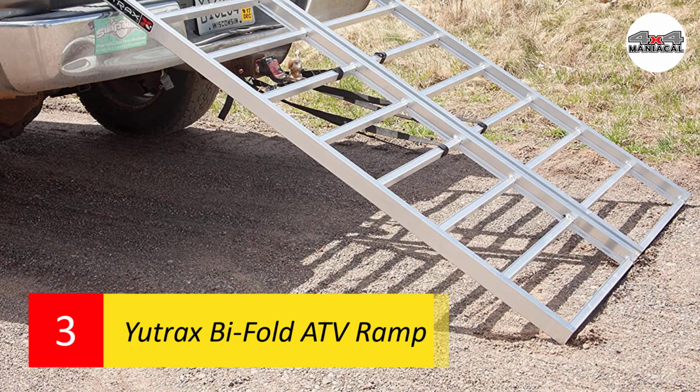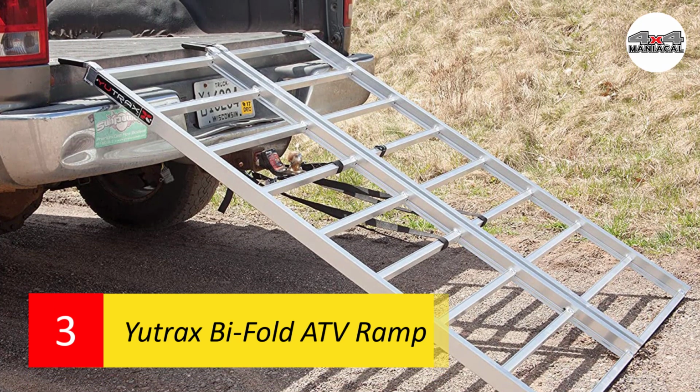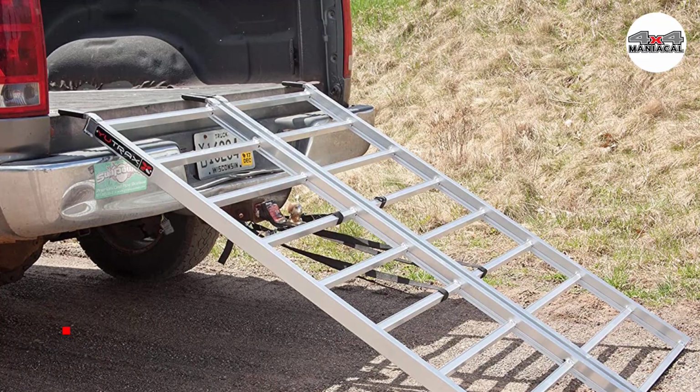Yutrax is manufactured by Artism, an outdoor manufacturing company that has been in business since 1960. Heavy-duty hinges and joints are welded for extra strength.